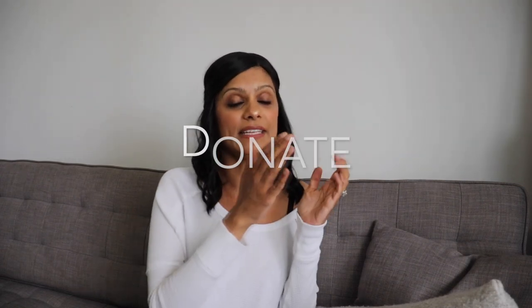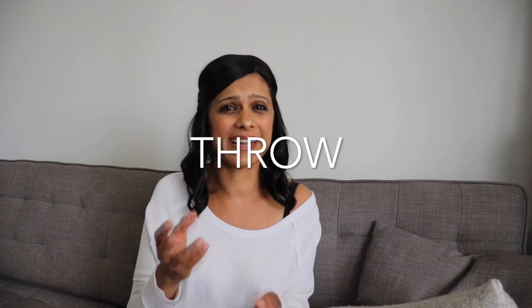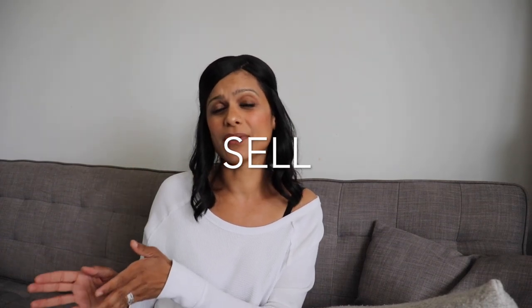So you can have a donate pile, and that's where all those items go. Then perhaps you're going to have a throwaway pile for any items that are completely ruined, have holes in them, and cannot be donated. Then you can also have a sell pile for high-end items that you think you can sell and get some money for.